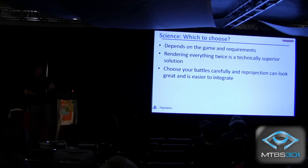Okay, so which would you choose? If you've got lots of budget and you really want the highest quality experience, you're going to want to render everything twice. But for a lot of cases, the reprojection works just fine. It really depends on a case-by-case basis. We were really concerned that transparency and reflections wouldn't look right when you reproject. And in a lot of cases, they look fine.